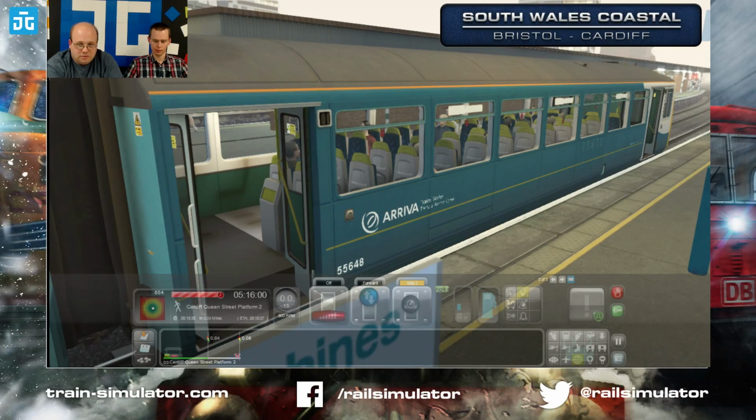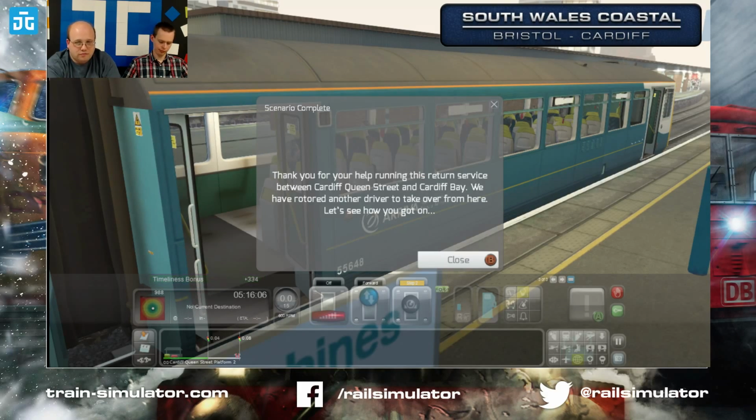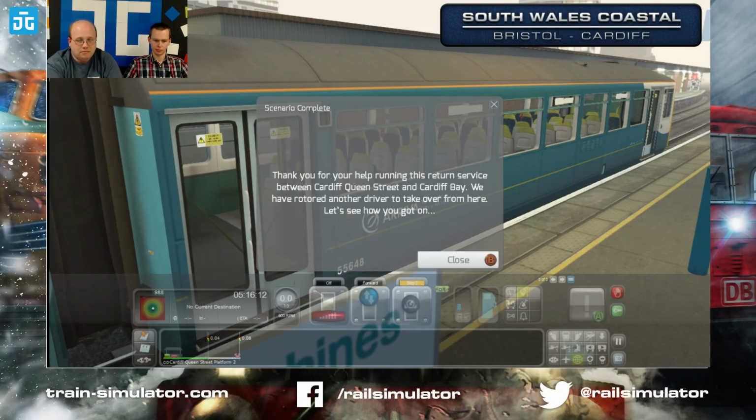Can you get the DMU pack without buying the twin pack? The DMU pack is the twin pack. You can buy the route and its stuff without the twin pack, and you'll be able to buy the twin pack without the route if you want to. But the twin pack is what contains these two extra DMUs. There you go.